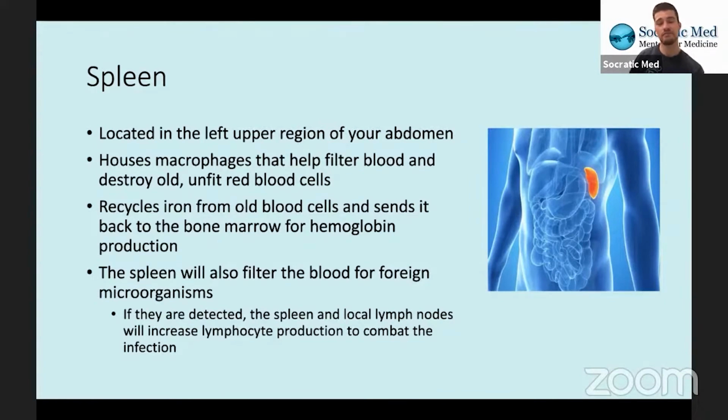So it recycles the iron from the old blood cells and sends it back to the bone marrow for hemoglobin production. Because any sort of mineral or any sort of metal that's in your body, your body tries to do a good job at preserving, because they're hard to come across, especially, evolutionarily speaking, in the ancestral environment. So your body has come up with some pretty cool tricks to conserve resources. And this is one of them. Your spleen recycles iron, and it helps create new red blood cells.